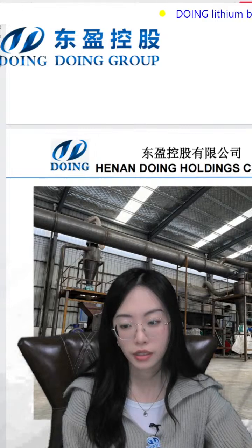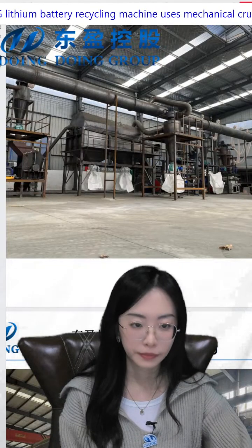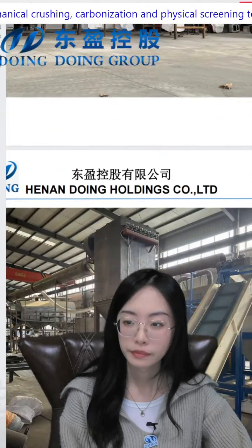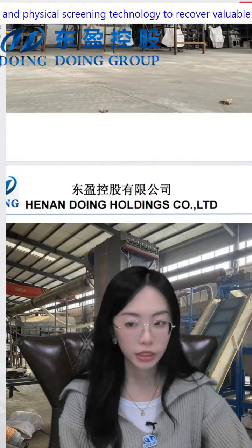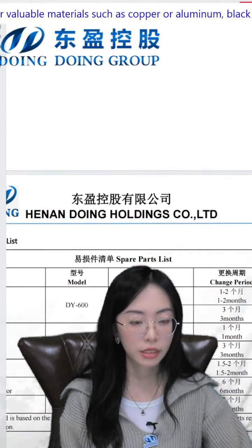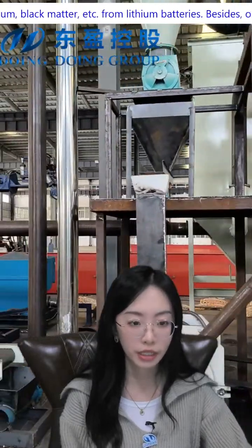Here are some pictures of our clients. This is the rotary screen to collect the black powder. Let's have some other pictures for you. During this introduction, do you have any questions about this? Or if you want to contact us, you can leave your contact information, and our sales manager can give you an introduction about this.